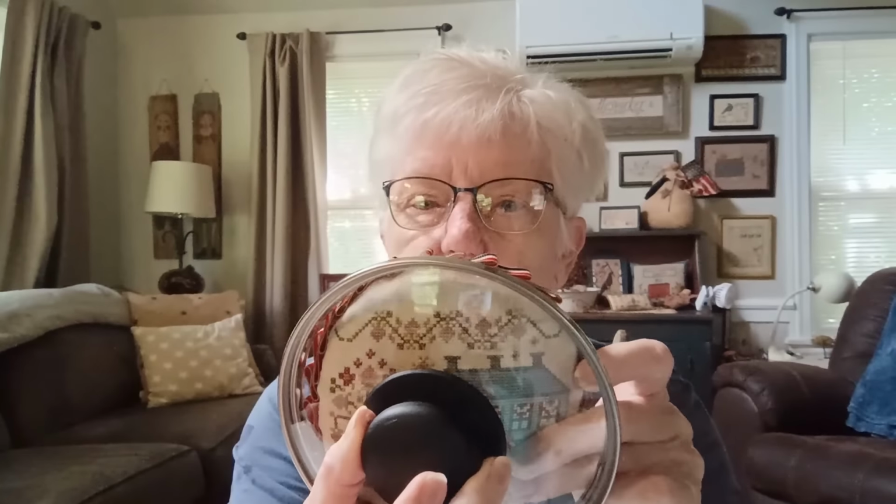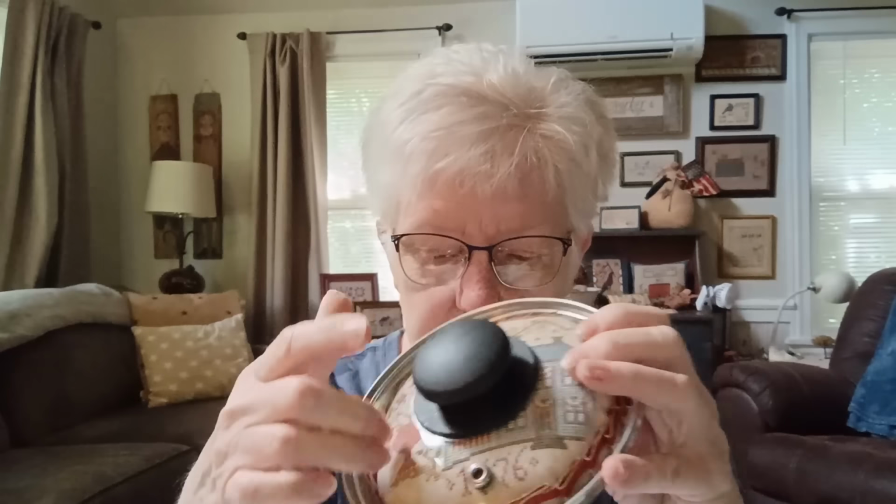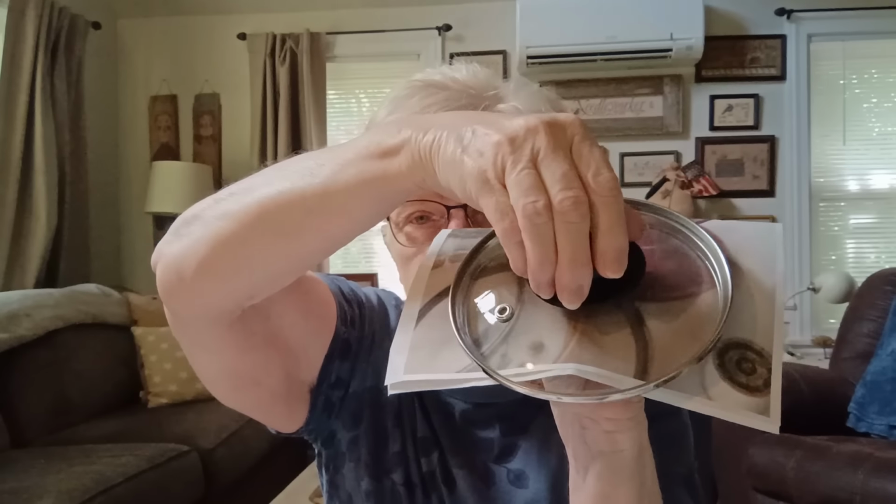So the way I traced this circle, I found a pot lid. And of course, this wasn't all put together. It was just a flat piece of linen with the stitching. I laid the lid over top of the linen. So this is your linen with your stitching on it. Put it on the table. Put this over it. Centered it on there. And it's glass, so you can see through it, which is perfect. Centered it over it. Took a pencil, traced around it.